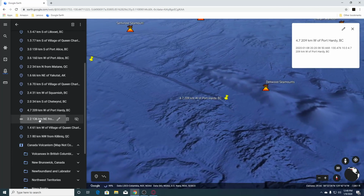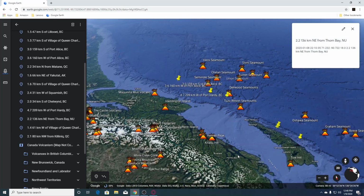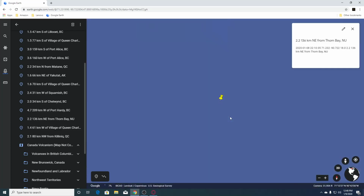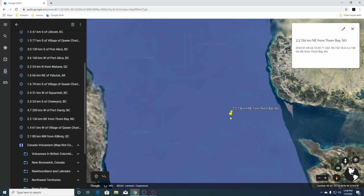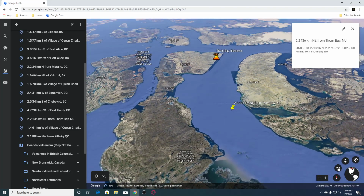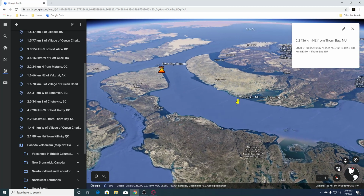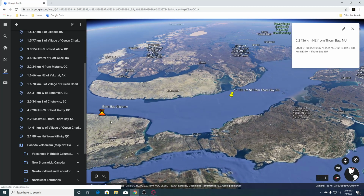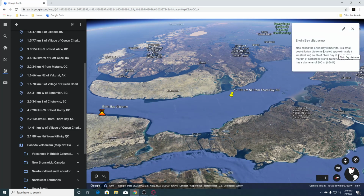The next one was a 2.2, and it was 136 kilometers northeast of Thom Bay. And I'm not sure what the NU is. And this one was 18 kilometers deep. Nunavut. So its NU is Nunavut. And we can see Elwyn Bay diatreme is over here. So let's see. Elwyn Bay diatreme is also called Elwyn Bay kimberlite.